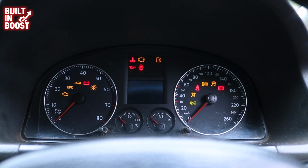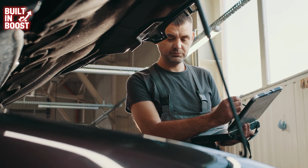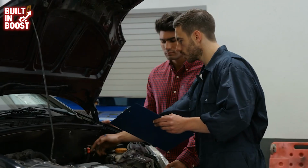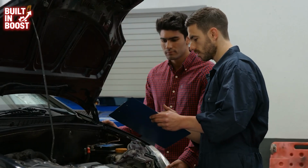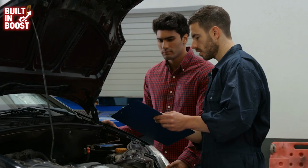Stop putting tape over warning lights. They are trying to save you money. Do not wait until your car completely dies to fix obvious problems. Result: spending $200 to fix a small problem today beats spending $2,000 to fix the big problem it becomes tomorrow.